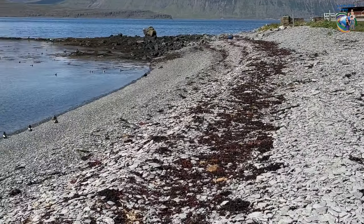Oh, here's the puffin. From the GoPro probably not, but this one here, they're puffins, look. I didn't realize. All of them in the water, all the little dots that you see, they're all puffins. I didn't realize they were so small. Look at the bird. Yeah.